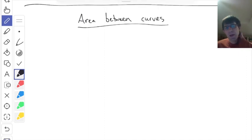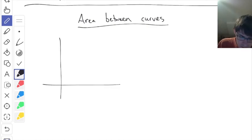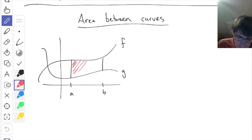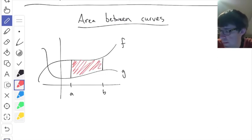If you have one function, you can use the integral to find the area between that function and the x-axis. But this section is all about, what if you have two functions? Let's say I have my f here and a g that looks like that maybe. And I want to know the area between these two functions over a certain range from a to b, say. This area here. This is what is meant by the area between the curves.